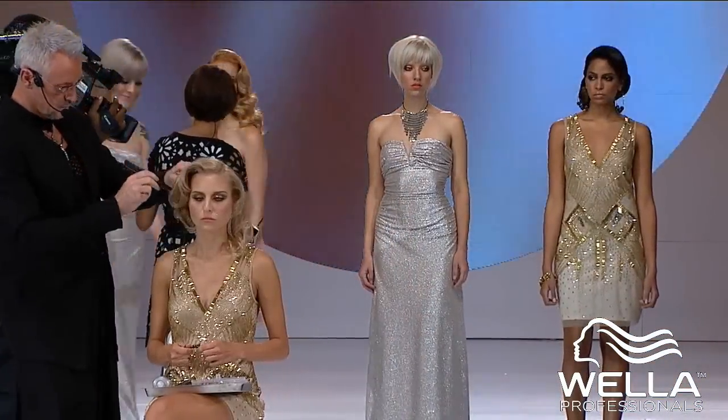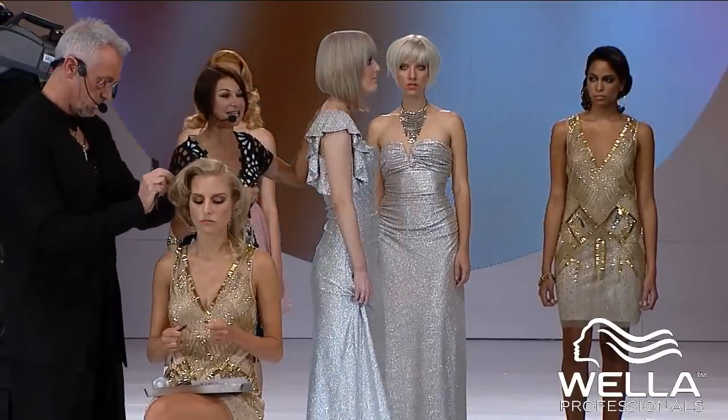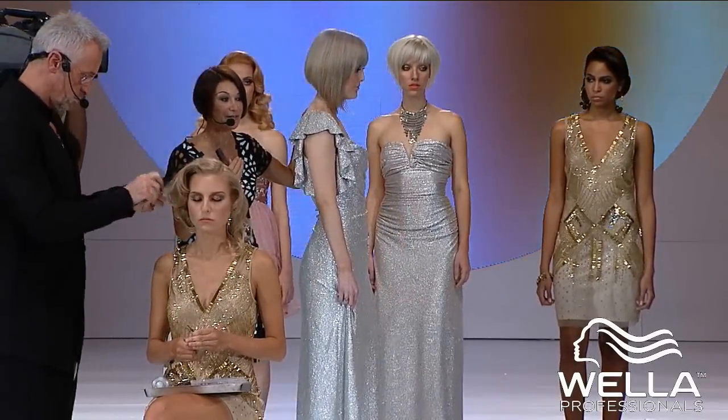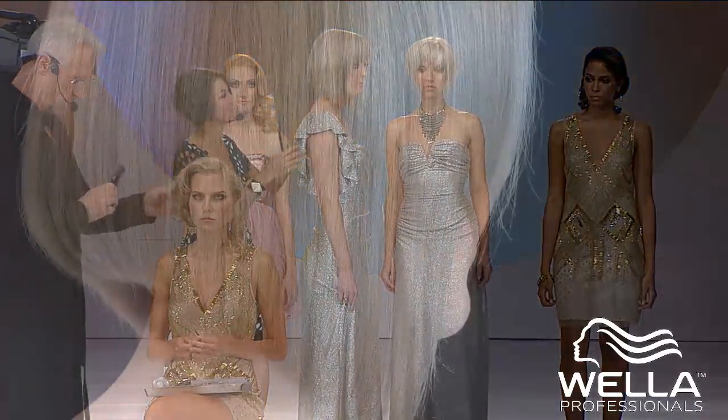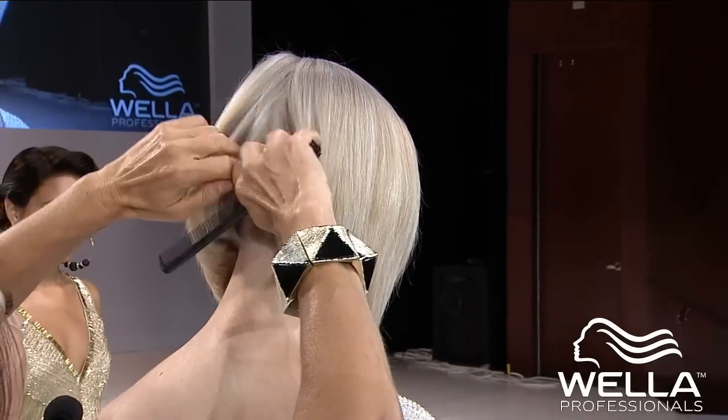And then finally, beautiful haircut here. Now, this young lady has so much hair. She's got very, very thick hair. And she said to Chris, I can never really get it flat enough in the back area because I have so much. So what Chris did is he undercut.